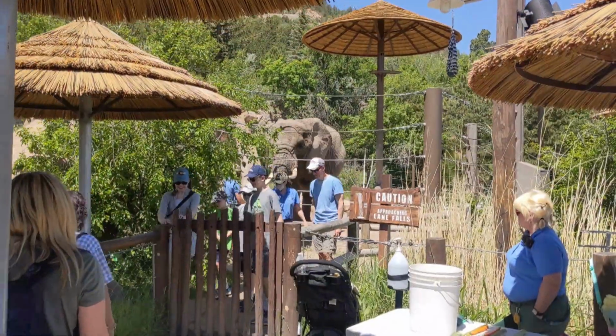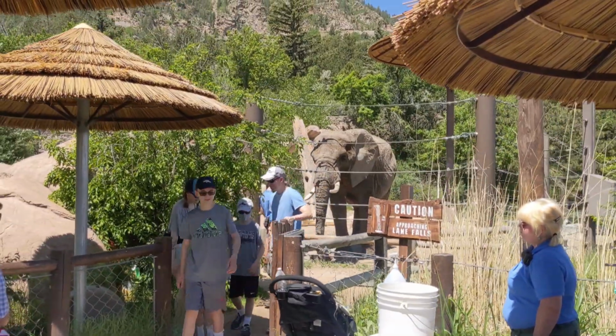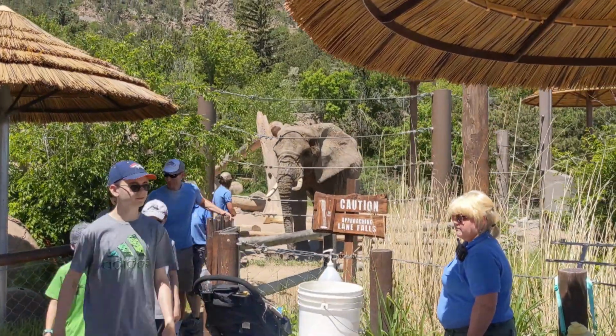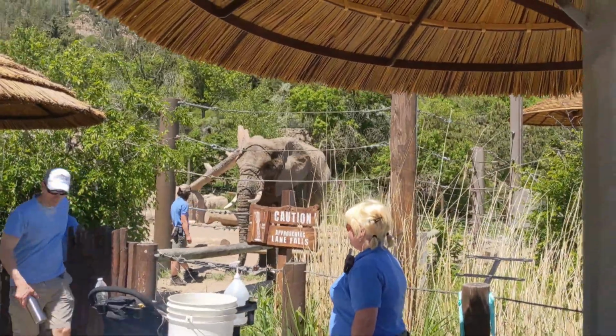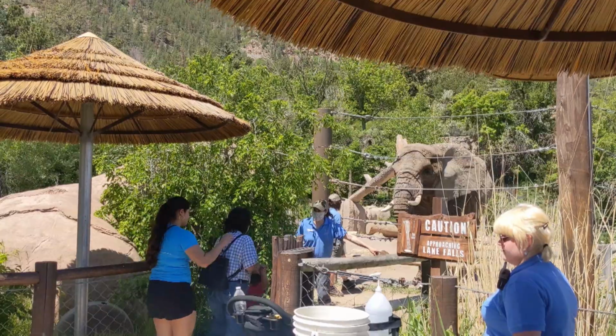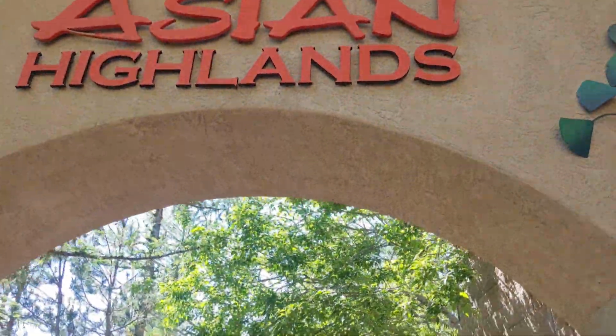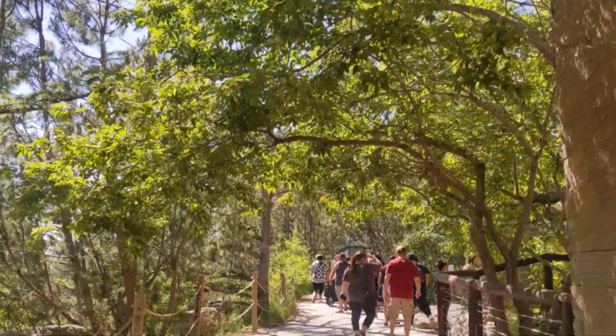They allow you to feed the elephants, and it's $10. It looks like kind of fun. Now, the wife and I have fed elephants in Thailand, but we're gonna wait for little man to be able to feed until he gets a little bit older. All right, going into Asian Highlands.